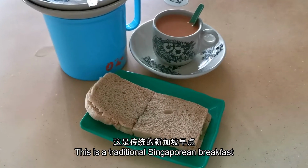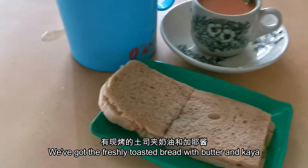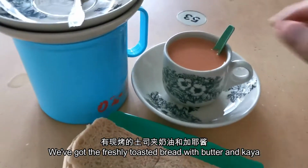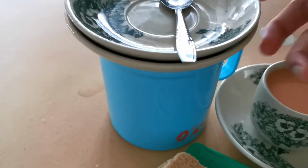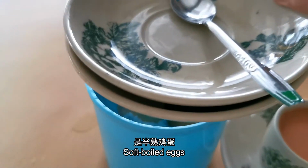This is a traditional Singaporean breakfast. I've got the freshly toasted bread with butter and kaya. We've got the milk tea. Now what's this? These are actually poached eggs. Or maybe poached eggs, soft boiled eggs.